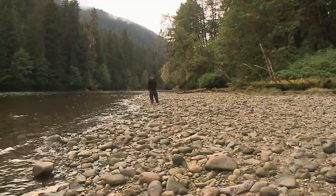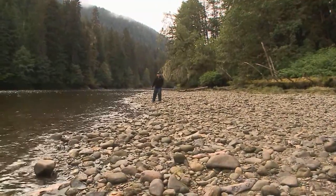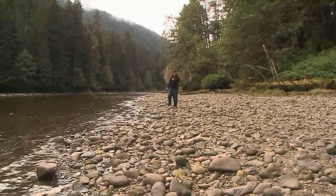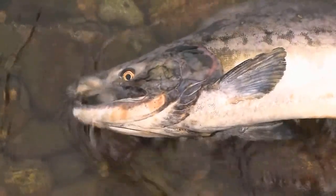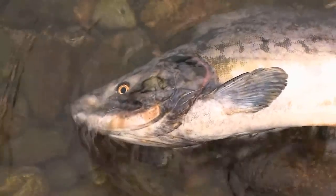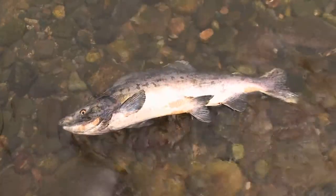And what's amazing is when you're out here, you see the cycle of life. There's some salmon still in the river back there. You can see they're just waiting to die, like they're barely moving. Oh man, that one's still breathing. The pink salmon, as they come in and spawn and then die, they provide food for not only the bears, but the bald eagles, the seagulls.